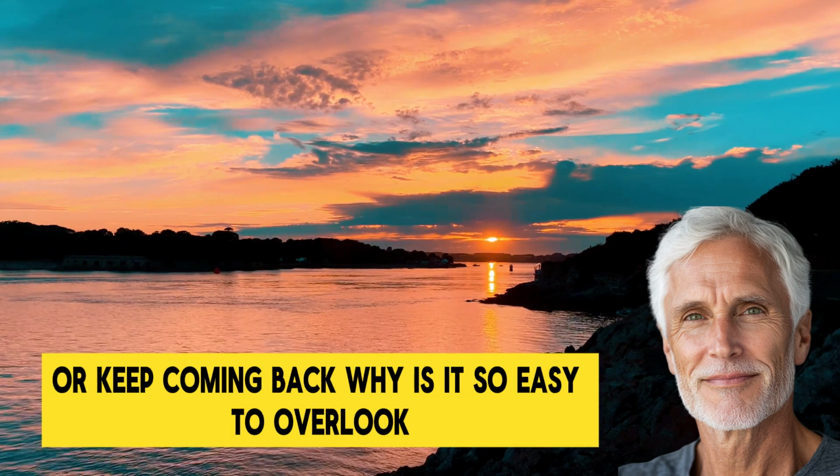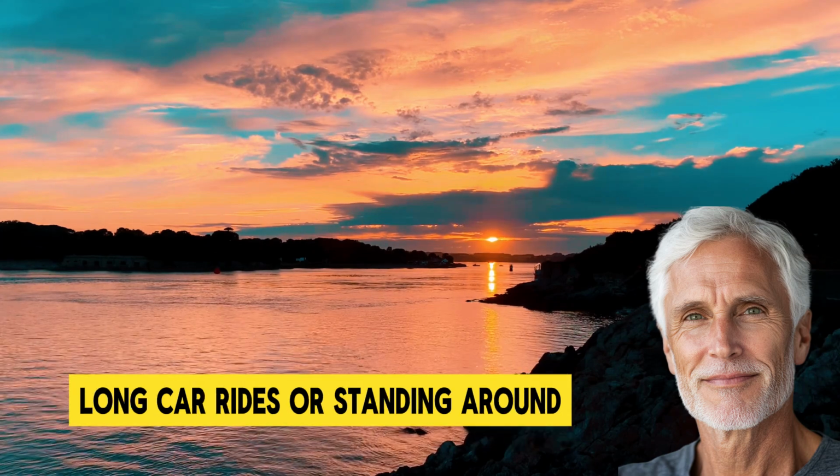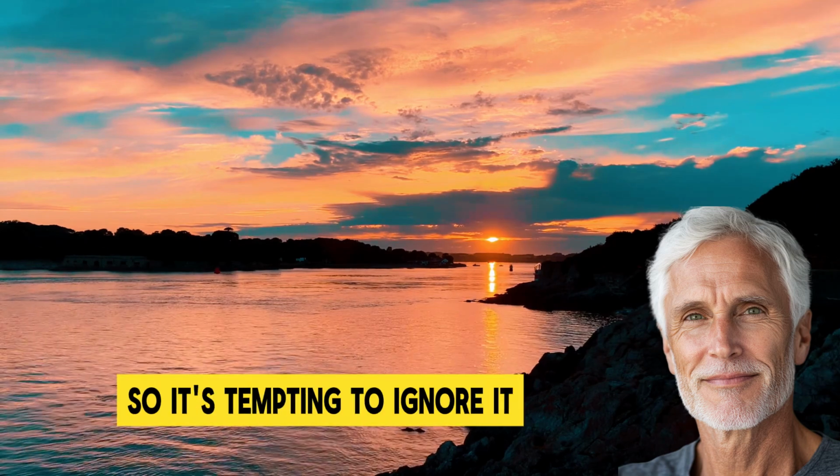Why is it so easy to overlook? Because we do sometimes get mild swelling from heat, long car rides, or standing around. Some medicines cause it too. So it's tempting to ignore it.